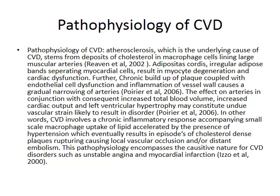Further, chronic buildup of plaque coupled with endothelial cell dysfunction and inflammation of vessel wall causes a gradual narrowing of arteries. The effect on arteries in conjunction with consequent increased total blood volume, increased cardiac output, and left ventricular hypertrophy may constitute undue vascular strain, likely to result in disorder.